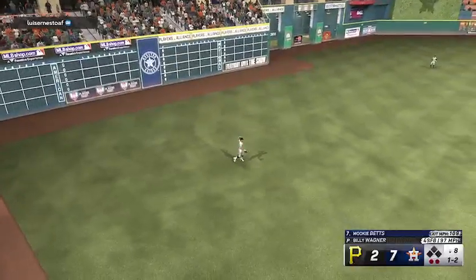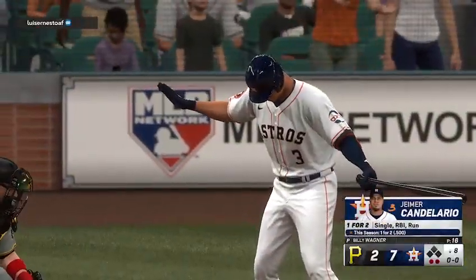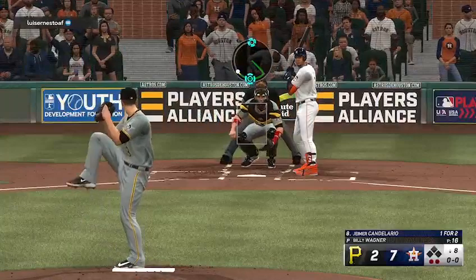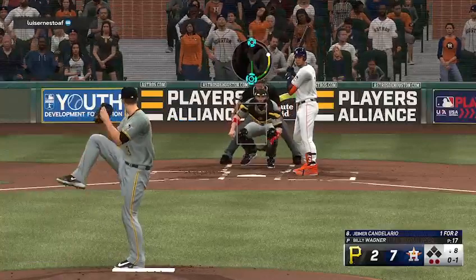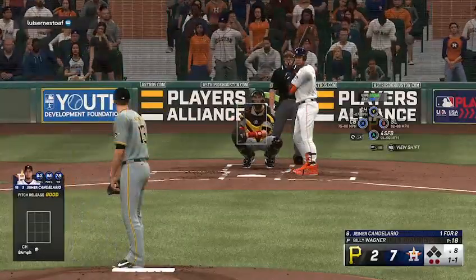Hard hit, but right at him and left. Man, he smoked that fastball. It's all over it. It's just frustrating when you can't get it to fall. Maybe next time I'll find a hole. Candelario at the plate with two away. Swings through that one. Wouldn't chase that time.